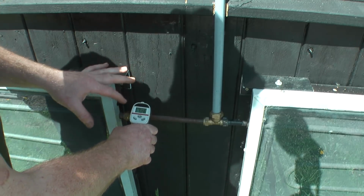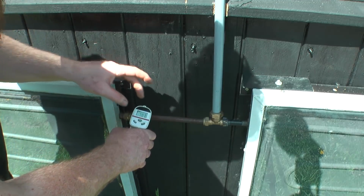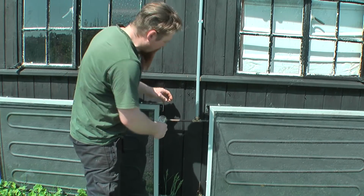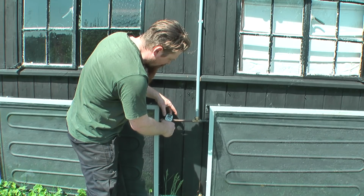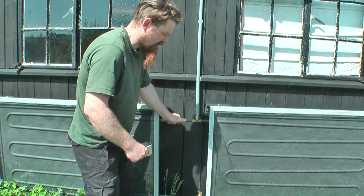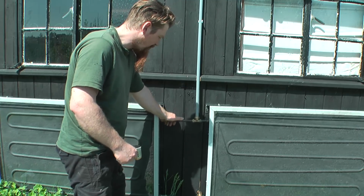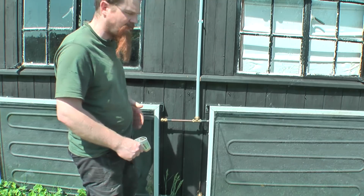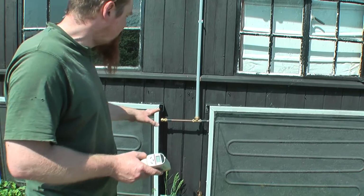And of course all that water is now being replaced by cold water coming in at the bottom. So in a few minutes that will probably start to drop. So it's been open for a couple of minutes and we're already down to 44. Yeah, 44, something like that. If I leave it now, I expect it'll probably stay.